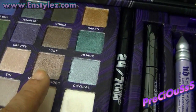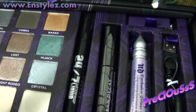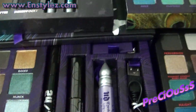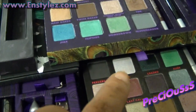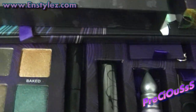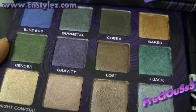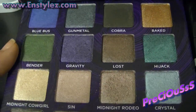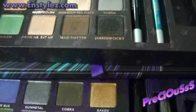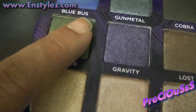Midnight Rodeo. This was released in the limited edition. Crystal is, to me, just a dull color. It's just like a muted silvery color. I actually have it swatched somewhere. It's right here somewhere, but I'm not too enthusiastic about this palette as I have been in the past. This green, which is Binder or Bender, really hasn't been released in any of the other palettes, and it's just like a very dark, deep green.